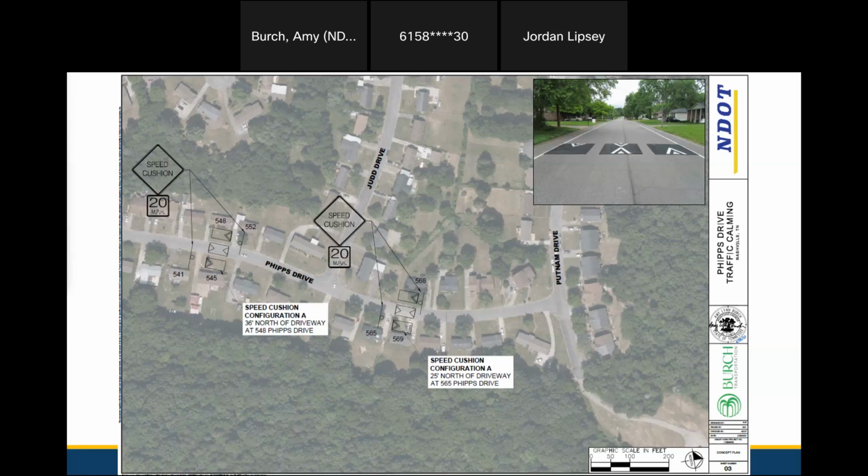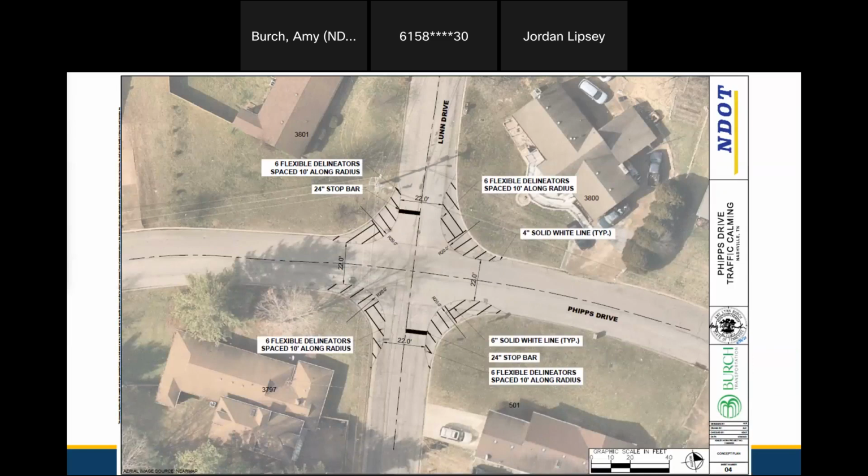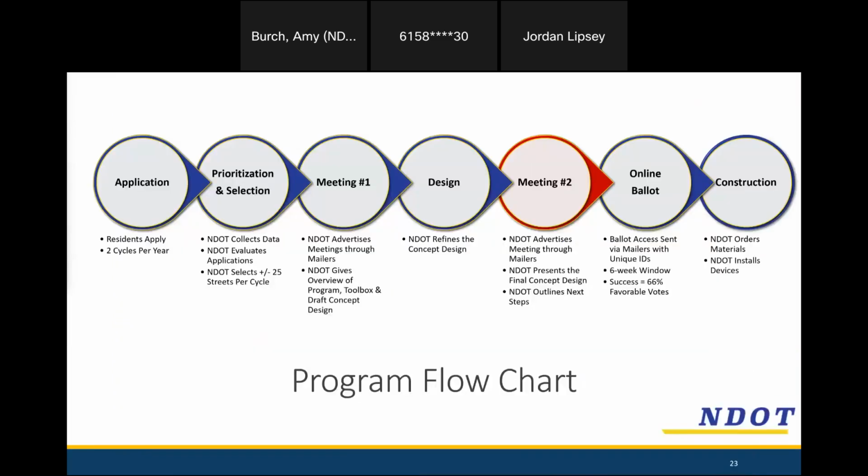But again, we do have the cushions on either side of Judd, and we really wanted to do something at Lund, knowing we couldn't do anything on the hill to the north of Lund. Any other questions on the plan?